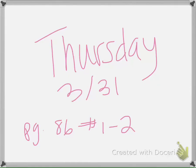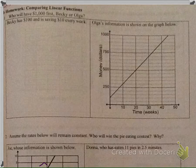Okay, this is homework for Thursday, March 31st, last day of the month. You're doing page 86 in your functions book, number 1 through 2. You should have already completed it, and you're just here to check your answers.